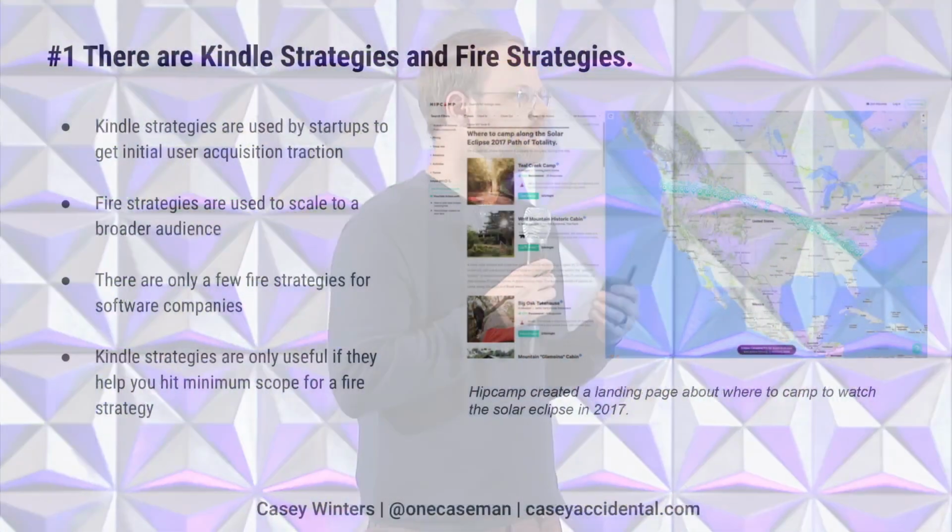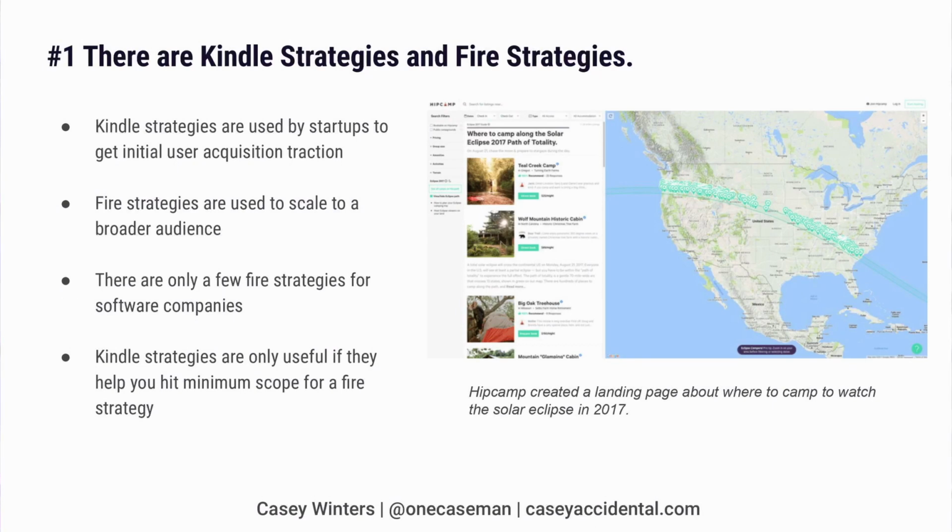So let's start with the first: there are 2 types of growth strategies, and I think a lot of people misunderstand this. I call them Kindle strategies and fire strategies. The Kindle strategies are the strategies used by early stage startups to get that initial traction from users, right? To get those first 1,000 users, first 100 users. And fire strategies, however, are those scalable strategies that help you reach millions of users or thousands of paying customers. And they tend to be very different.